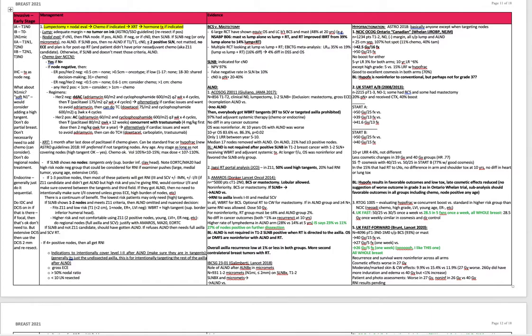HER2 positive disease, AC, again, adriamycin 60, cyclophosphamide 600. This time, Q 3 weeks times 4 cycles. And then T, which is again paclitaxel. It's at a lower dose though, now at 80 milligrams per meter squared every week times 12 weeks. Concurrent with trastuzumab, 4 milligrams per kilogram first loading dose and then 2 milligrams per kilogram per week for a year. Alternatively, again, if the patient has cardiac issues and you want to avoid adriamycin, then you do TCH, docetaxel, carboplatin, trastuzumab.